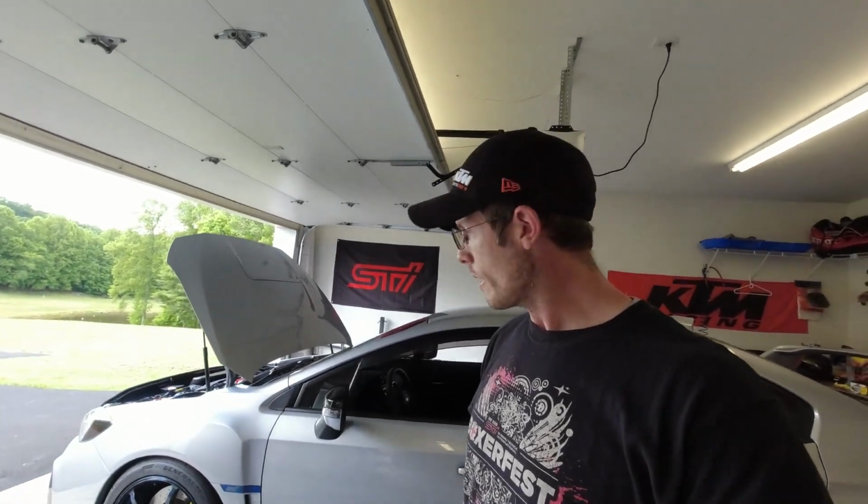Overall you'd have a really nice STI. So with that being said, if I had 5 modifications that I could do, that's what I would do to my STI to make it the most reliable and most fun that I could.